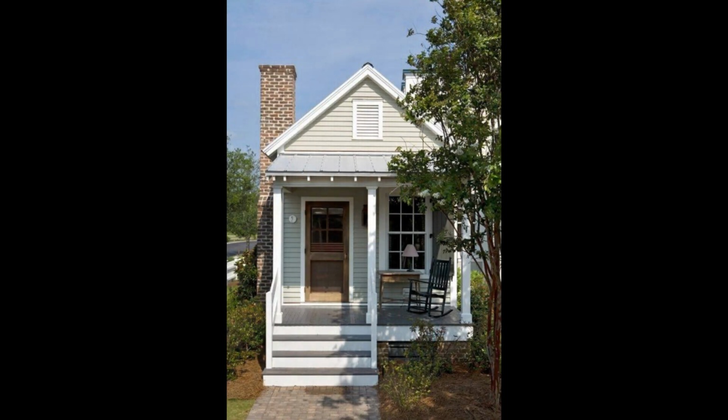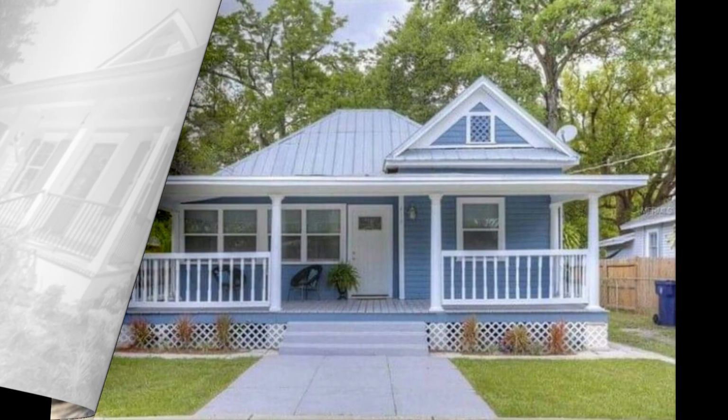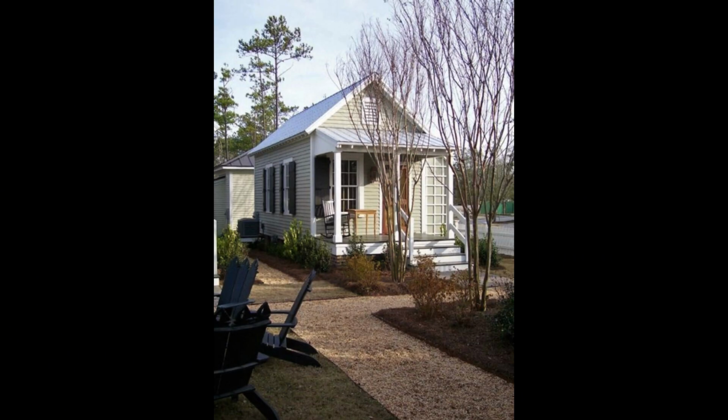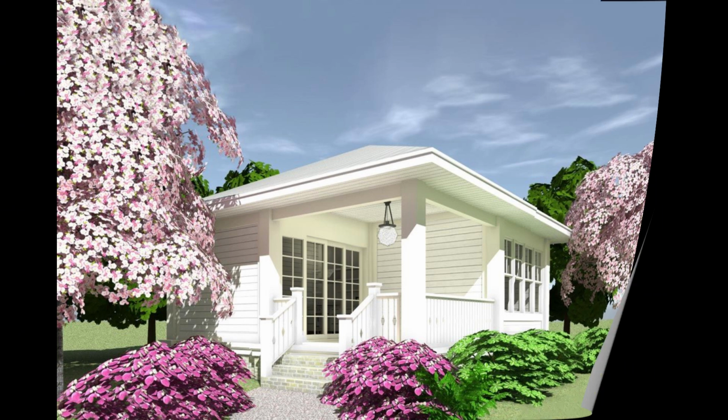The beauty of this cottage is not limited to one season. Let's take a look at how it transforms throughout the year. While we are primarily exploring the exterior today, we cannot resist giving you a quick glimpse of the cozy and inviting interior. Stay tuned for a future video where we delve into the interior design.